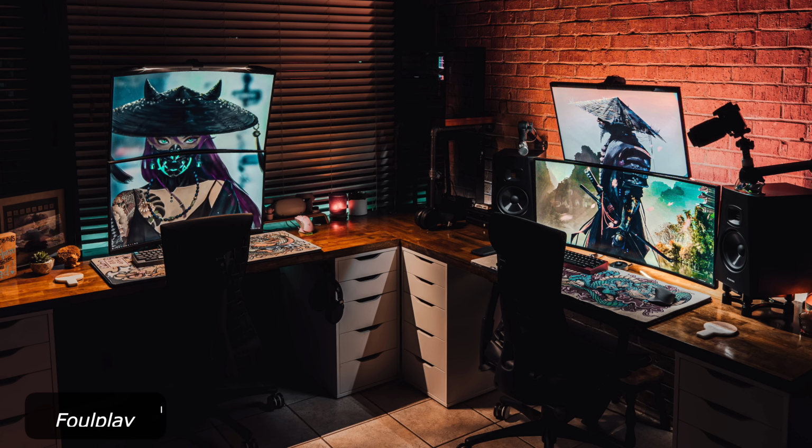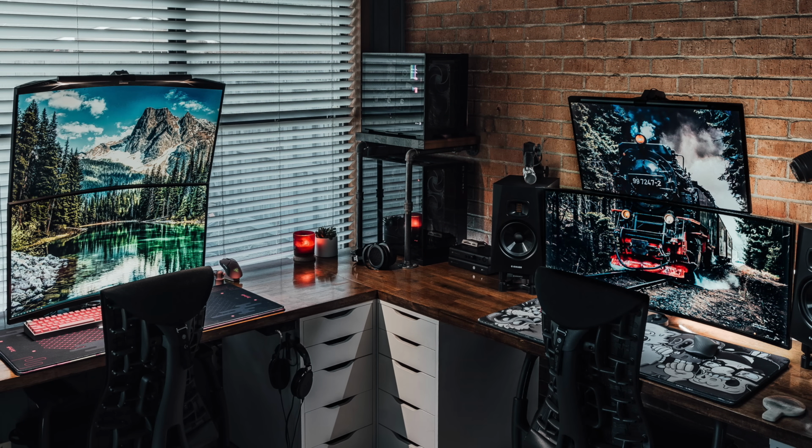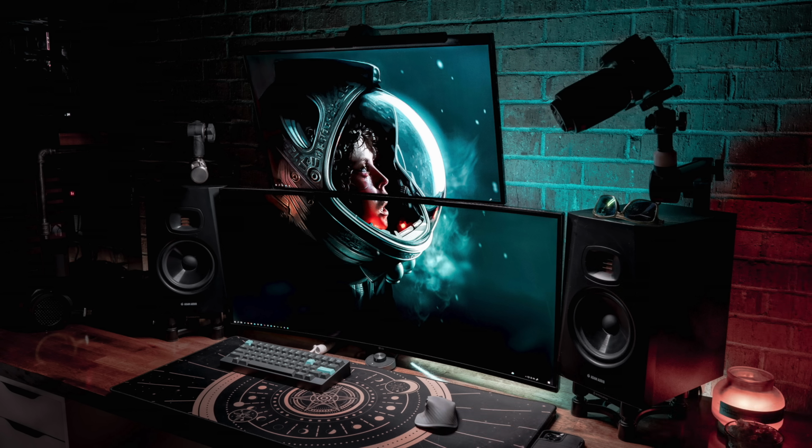Episode 264. First up today, we have Foulplay with a dual setup here. This is he and his daughters, really liking the way it came out. Nice and warm and cozy in the daytime and the nighttime with the RGB or the natural lighting, making that brick look nice. Since there's two setups, we'll run through the specs and hardware for each relatively quickly, so we're not wasting too much time here.